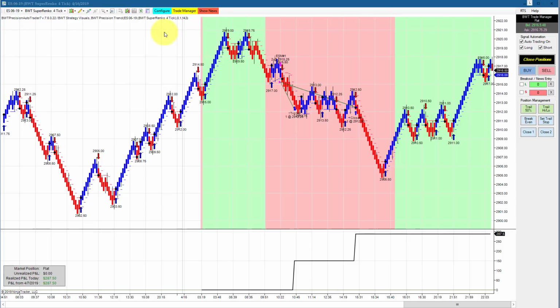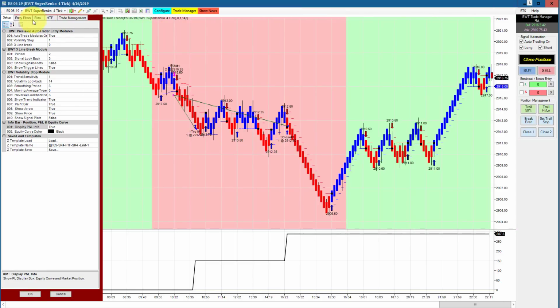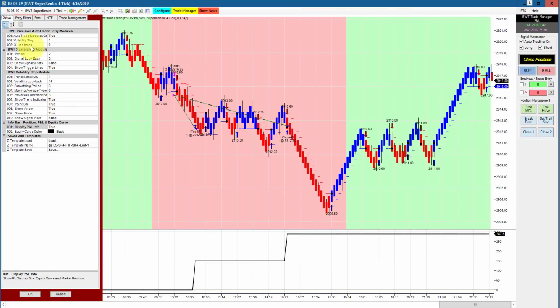Okay, a modest gain on another E-mini S&P Super Renko 4 tick. Just a single trade here, hitting its first target, and then getting trail stopped out here. This has the higher time frame filter of also Super Renko 4, but slightly different sensitivity.